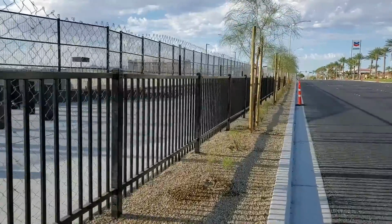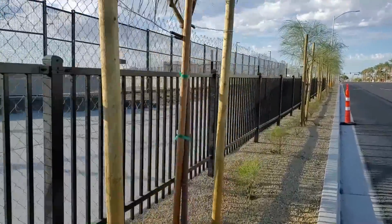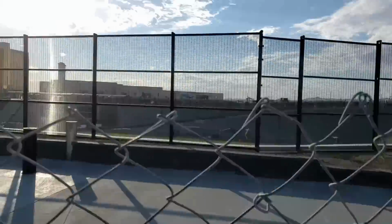No different than buying a house. I know when I bought my house, they always had to keep coming and doing some touch-up work and stuff.